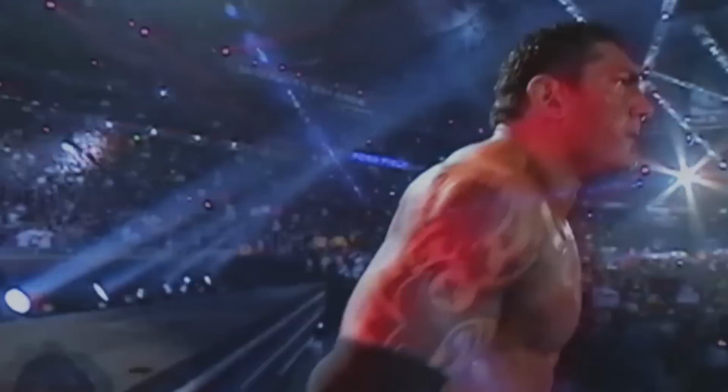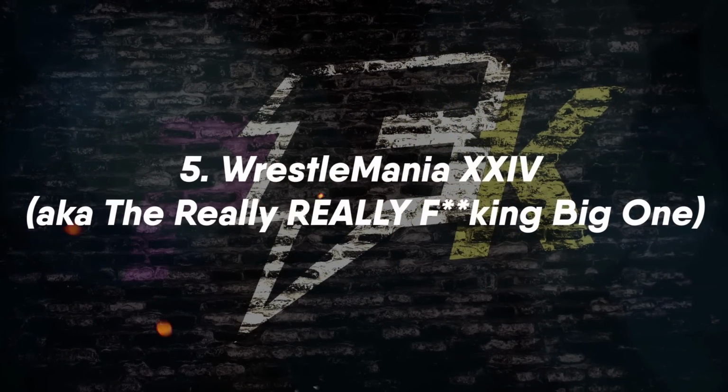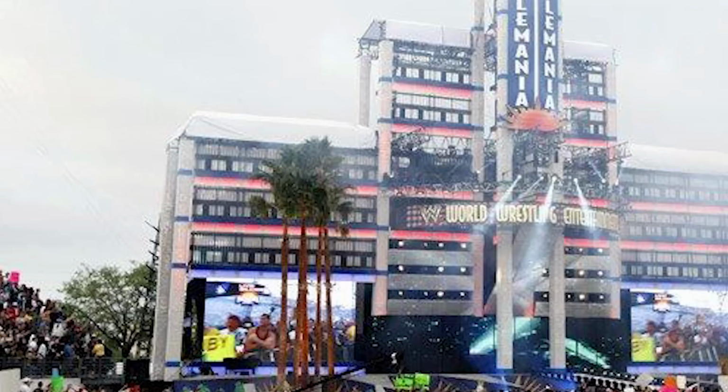Look at Batista taking bloody ages to dad run around that stage. He's blown up before he even starts. That's how big this whole thing is. Number 5, WrestleMania 24, aka the really fucking big one. Hold my beer, says WrestleMania 24.